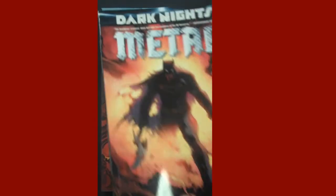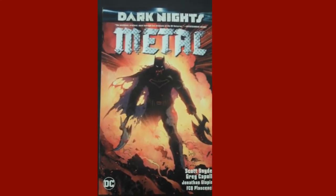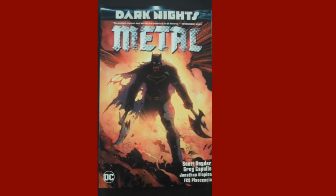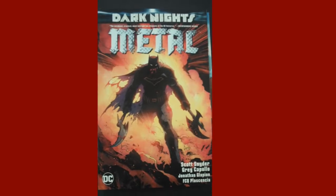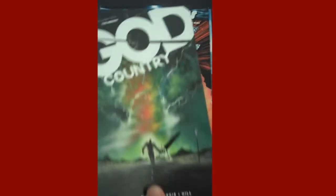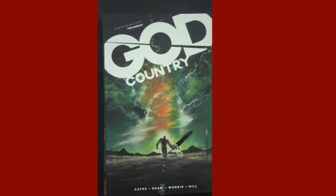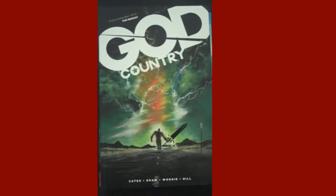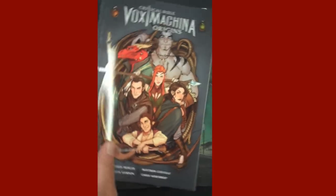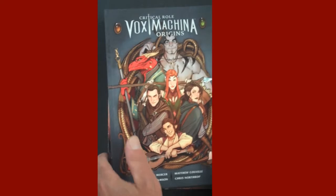Next up from DC, Dark Knights: Metal, the trade paperbacks. Scott Snyder and Greg Capullo's great run on Dark Knights: Metal. Those trade paperbacks are in as well. Then we also have from Image Publishing, God Country, Volume 1. I believe that's Donny Cates, if I'm not mistaken. And should be wonderful. And then again we have a restock of Critical Role Vox Machina Origins.